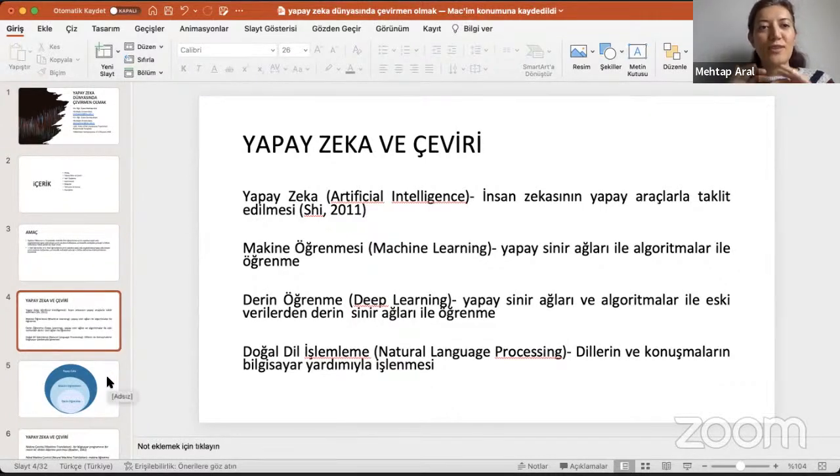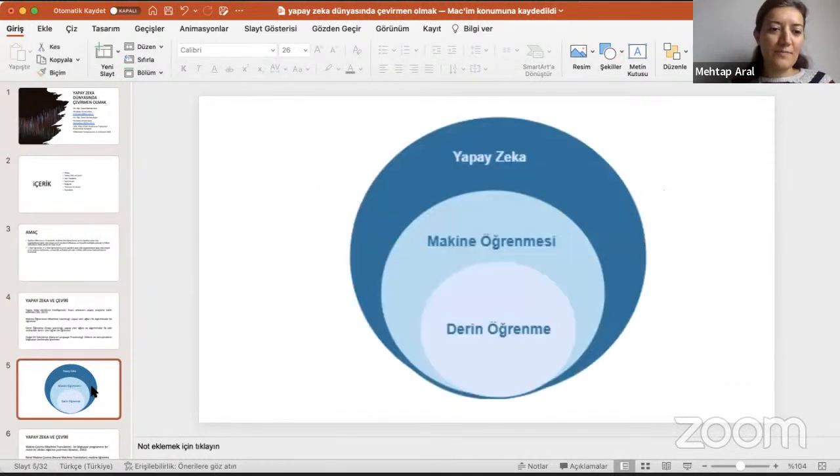Yapay zeka, bütün webdeki ya da kendi veri tabanındaki bilgilerden yeni çıkarımlar yaparak, öğrenerek bize amacımıza, ihtiyaçlarımıza göre bilgiyi, bizim bağlamamızda çeviriyi sunuyor. Doğal dil işlemeye bakacak olursak, bu da aslında bilgisayar yardımıyla dillerin, seslerin işlemlenmesi, alımlanması ve yine makine yardımıyla öğrenilmesi. Bu şekil aslında bize yapay zekanın derin öğrenme ve makine öğrenmesini kapsadığını gösteriyor.